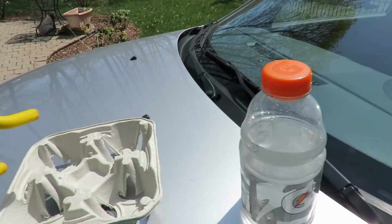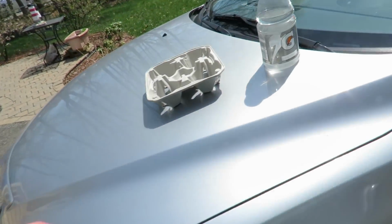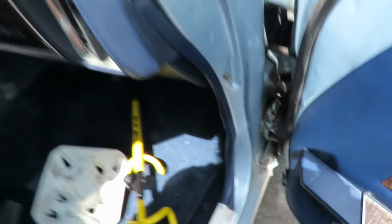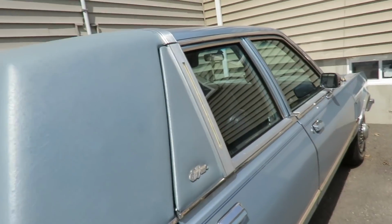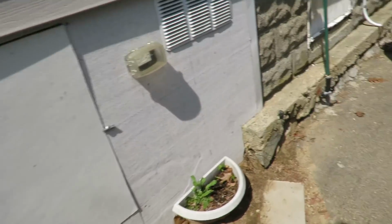Now this is sort of my de facto cup holder and my de facto security system. This does predate cup holders, so I use that for my coffee and water when I leave work. But since I'm at home, I just have a water bottle. Now the doors are shut, the trunk is shut, my front door is also shut. So we shall proceed.